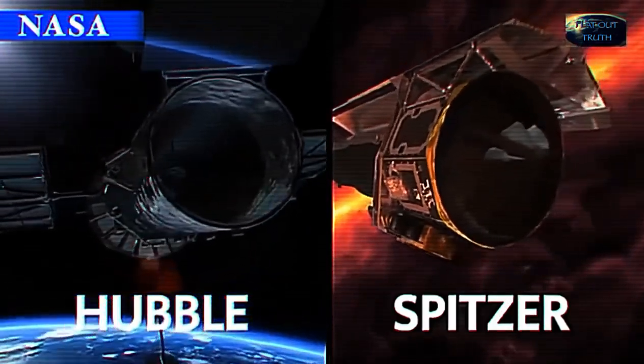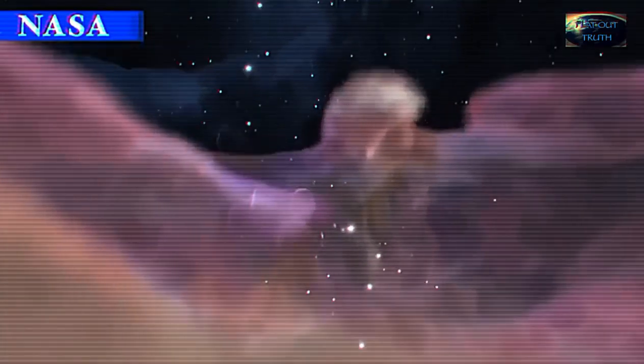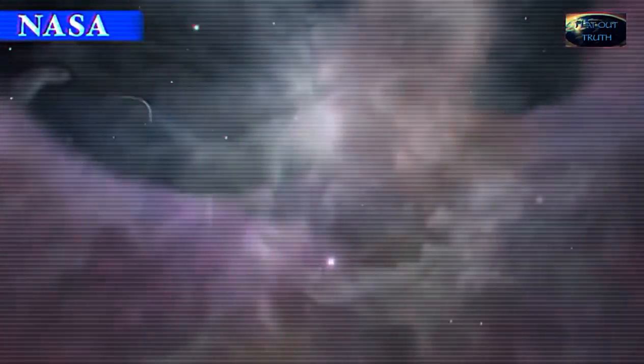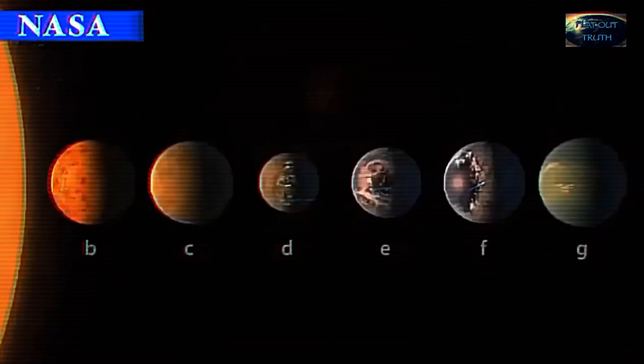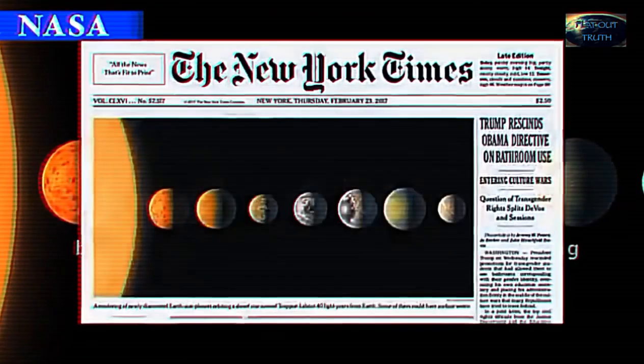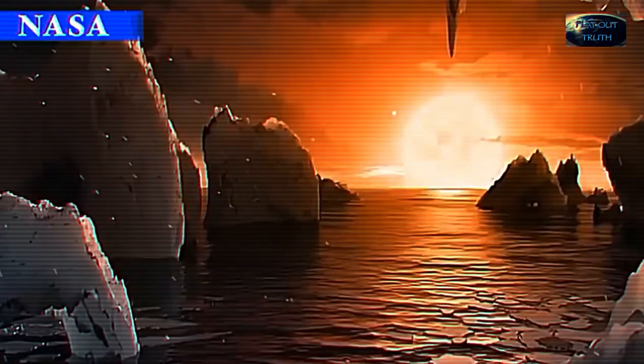If you look down at the bottom of that Milky Way image, you'll see these two words: artist concept. This sweeping image of the Orion Nebula actually looks like this. And the TRAPPIST-1 star system, the latest discovery of 7 potentially habitable exoplanets that made national headlines, it's really only a box of gray and white pixels. You see, space art is part of NASA's most fascinating images.